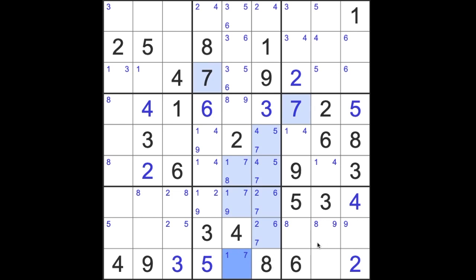Right, so let's have a look and see if we can make any candidate removals, like a candidate removal company when you want to move home. Let's get rid of that, it's annoying. 1, 7, 8, 9, 1, 7, 8, 9. Yes, but that's because 3, 6, 5 already got, so that's no good.